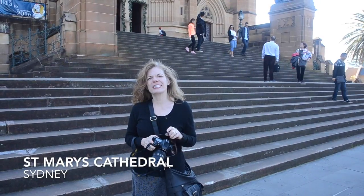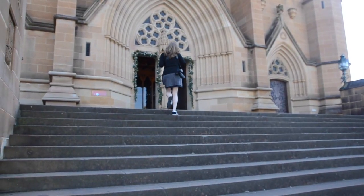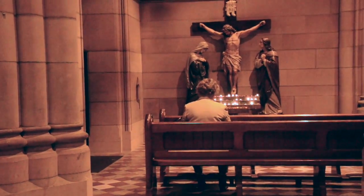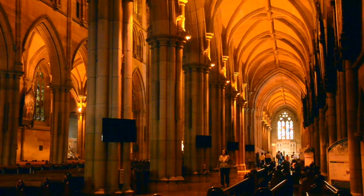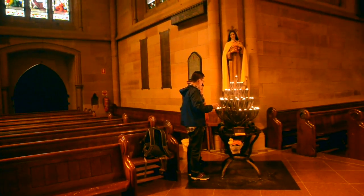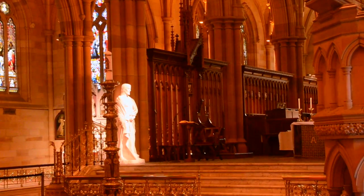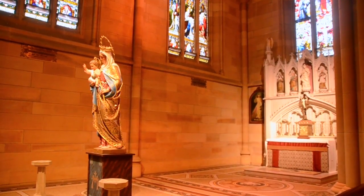Sean and I are about to go in the St. Mary's Cathedral here in Sydney, Australia. Woohoo! St. Mary's Cathedral is free to visit and reminiscent of many European cathedrals. The original church burned in 1860 and was replaced by this one, consecrated in 1900.